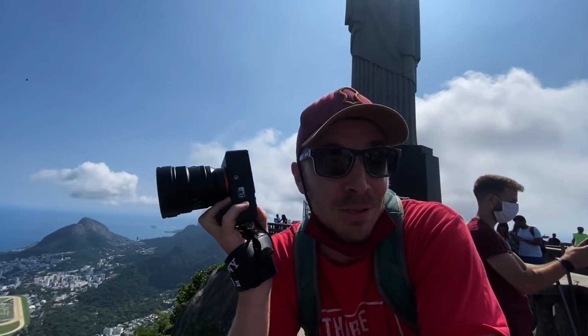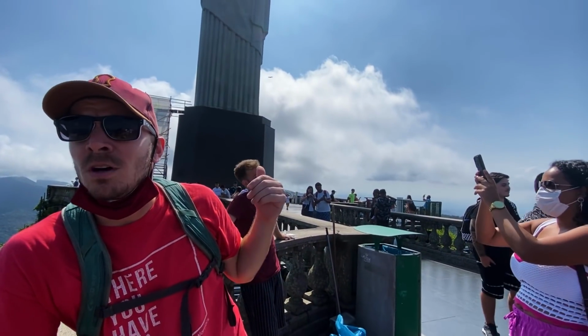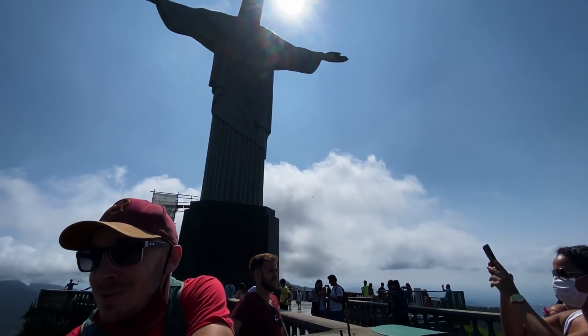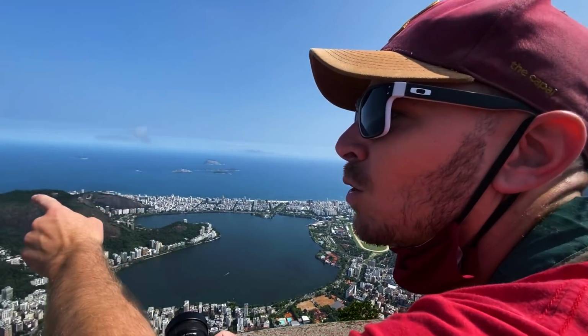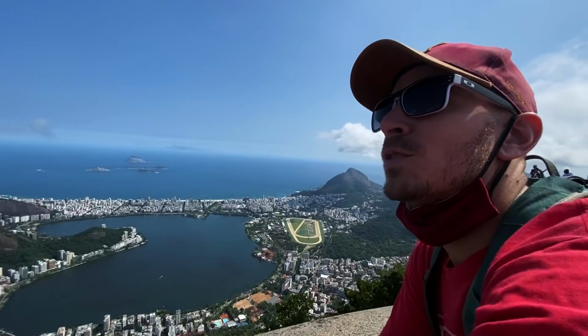Wow, look at this. And the Christ is right up there. Impossible to make a first impressions video of Rio without seeing Christ the Redeemer. Of course. So here we are, and it is a wonder of the world for a reason. Super beautiful and super popular. Everybody getting their photos. The statue is obviously incredibly beautiful, but also the view from the statue. Look at this. We've got Copacabana over here, Ipanema over here, and Sugarloaf is over there. Lots to do and lots to see in Rio.